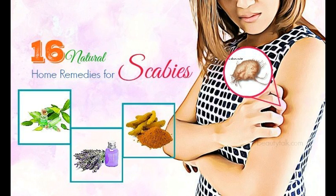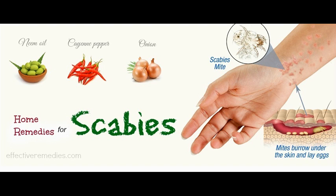Home remedies for scabies. Cayenne pepper. Cayenne pepper benefits those with scabies, because it can be used to alleviate pain associated with scabies. Cayenne contains capsaicin, a chemical that reduces pain sensations when applied to the skin.